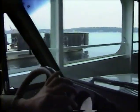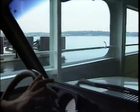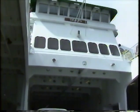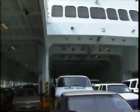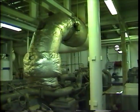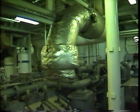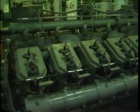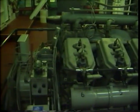The ferry is 327 feet long and can travel at 17 knots. That's about 25 miles per hour. It holds up to 125 cars and 1,200 passengers. Now that's about the same as three elementary schools. What makes the ferry go are two 5,000 horsepower diesel engines. We took a ride on the ferry and visited with its crew.